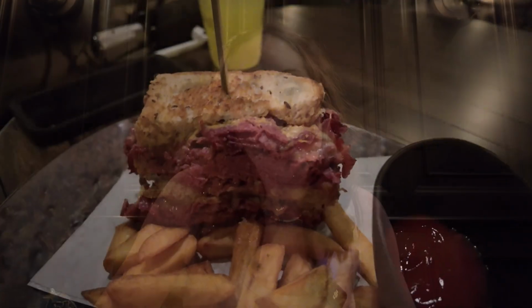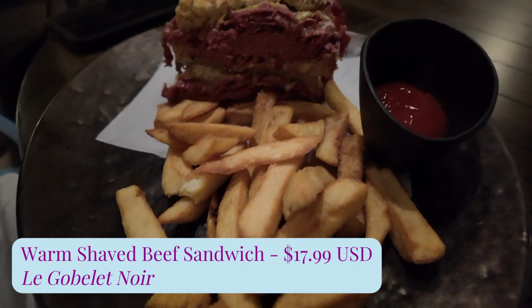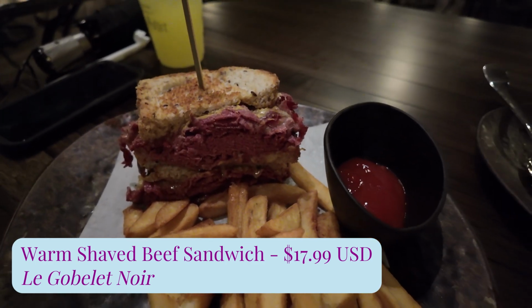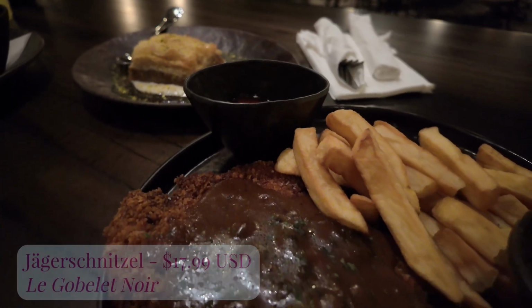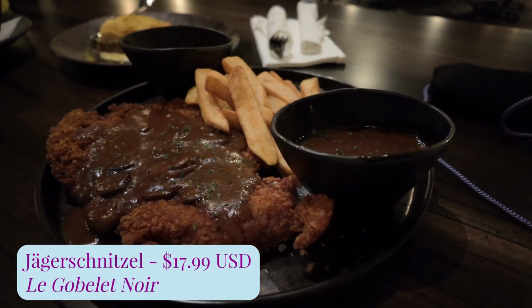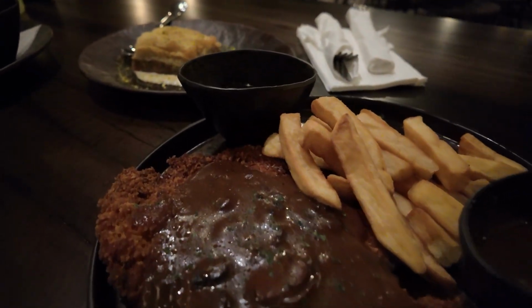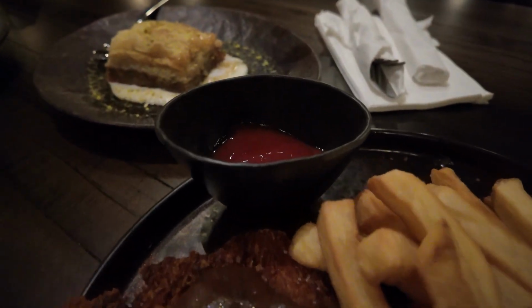Our entrees have arrived. So my dad got the warm shaved beef sandwich. It's a shaved corned beef, butter, German mustard, hearty multigrain bread with a choice of house salad and Tavern Fritz. Sorry, I know that's French for fries. And then I went ahead and got the, I think it's called the Jaeger, I'm gonna look it up real quick to make sure I'm not mispronouncing anything. So this one is the Jaeger Schnitzel. It is crispy pork cutlet, brown mushroom gravy, and Tavern Fritz.